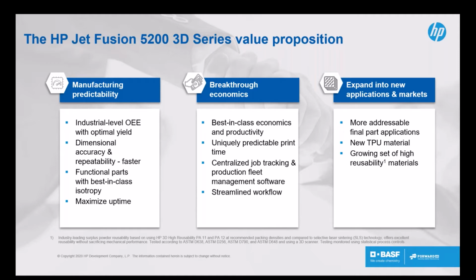To optimize the economics, what we've been working a lot on with this new machine is increasing the productivity of the printers. This new printer has a one balance print mode, which means that the time to part is faster, and this will help a lot reduce the cost of your solution. We have also optimized the agent's consumption, which will also help reduce this cost.